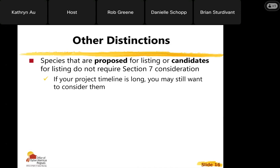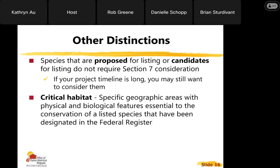But if you have a long project timeline, then you might still want to consider them, because by the time your project is halfway or just getting started, by then, that species could be listed. So that's something you want to think about if you see any proposed or candidate species listed for your area. And then critical habitat, another term that we hear a lot in endangered species, and that is a specific geographic area that has features that are essential to that species. And these are designated in the Federal Register.